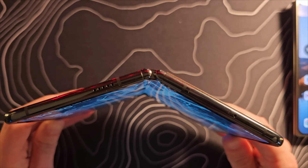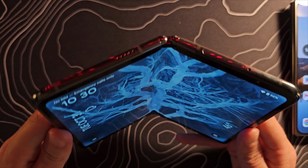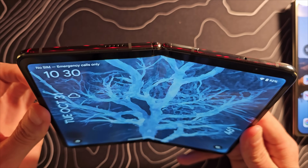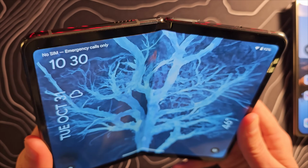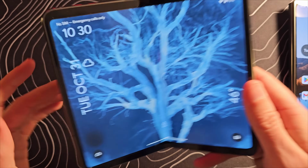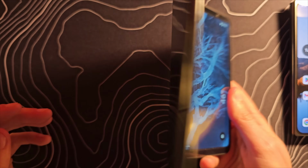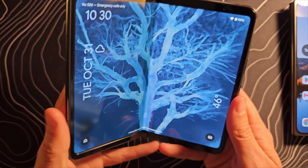And then as you go to the fully opened position, you feel an ever so slight relief of pressure right about there where it kind of wants to go the rest of the way. Very, very minor. But in general, you feel friction the entire way. Now, this is good because it means you can open it up into any orientation and it's going to stay in any posture that you open it up in.